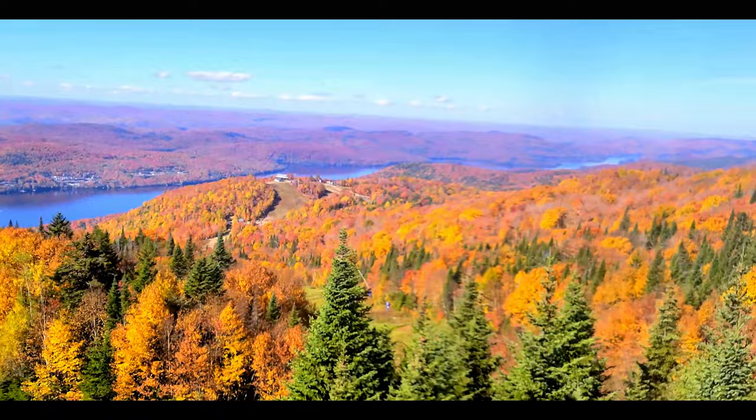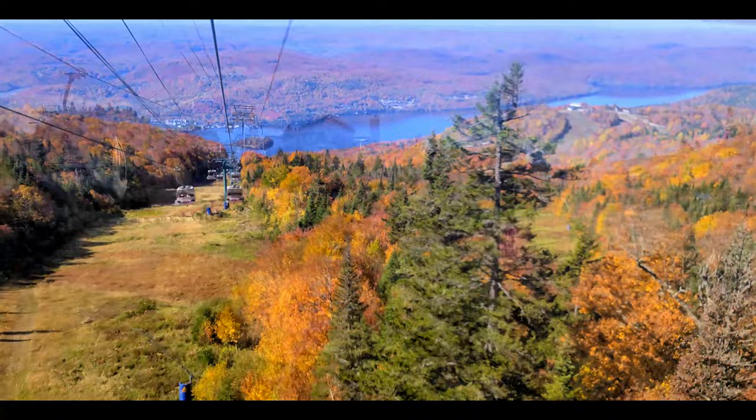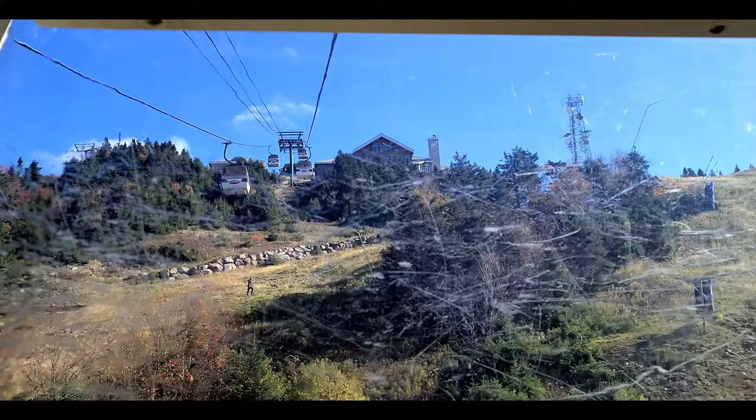We are nearing the summit. I will not include much footage from this angle. As you can see, the window has too many scratches.